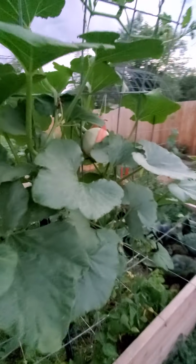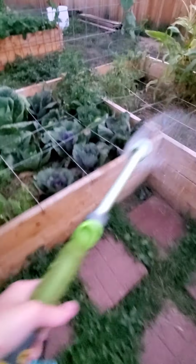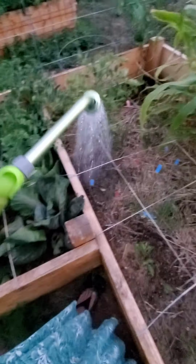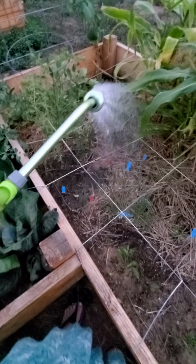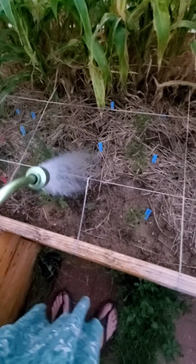And then we have another one over here that's about the size of a softball. More beans under there. This is that one side of cabbages that I already showed you. This is all leeks over here. Cayenne peppers, onions, both yellow and white over here.